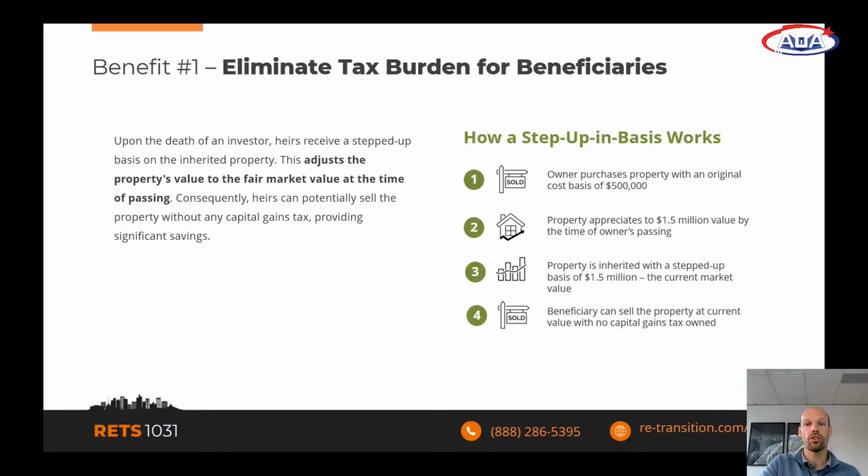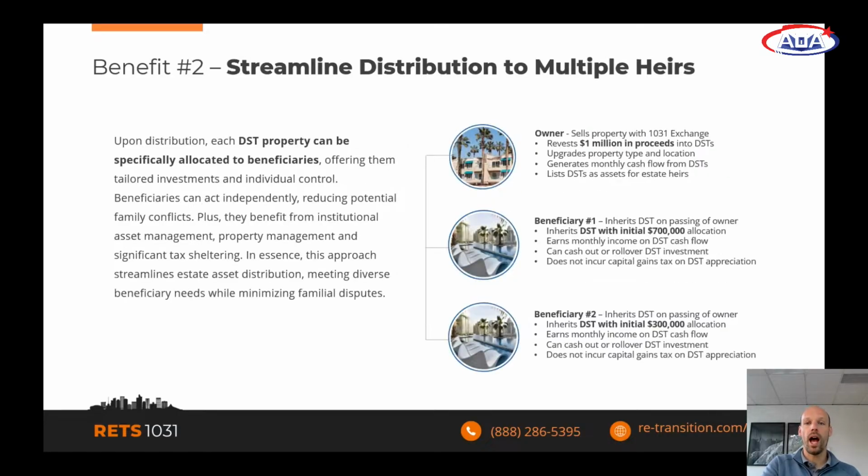And the Delaware Statutory Trust, just like any properties you may own today, is very much eligible for that step up in basis. When we talk about how to divide one's assets up among beneficiaries, there's a lot of flexibility as it relates to using Delaware statutory trusts.